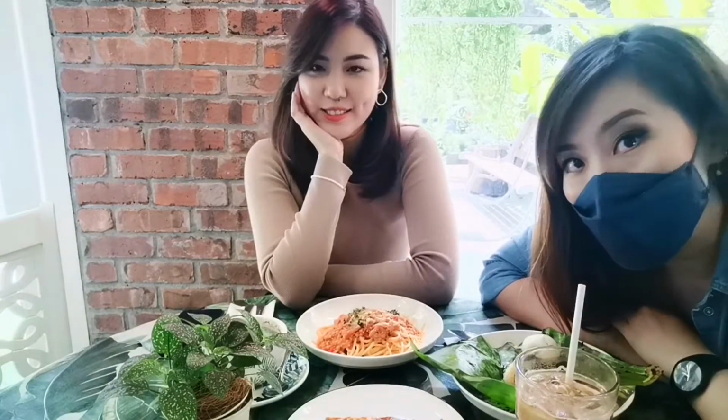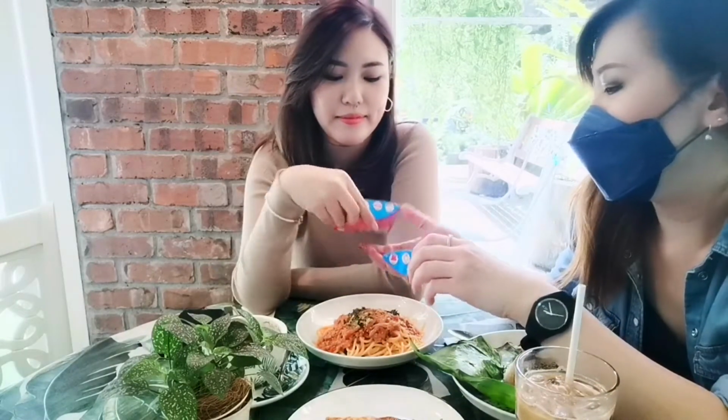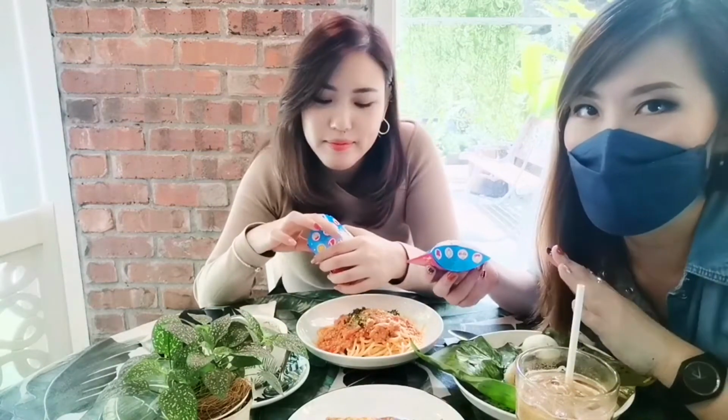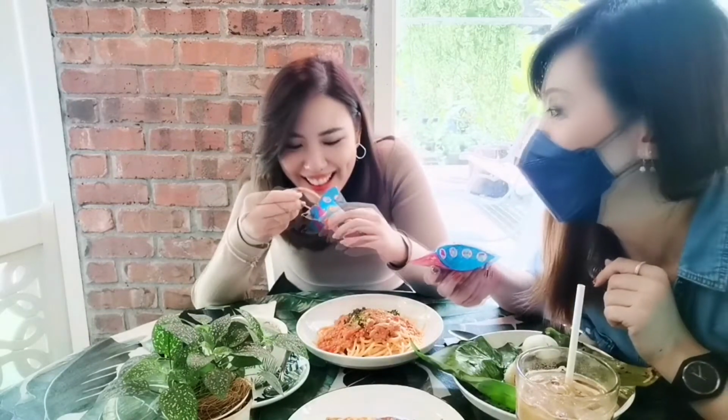Okay, so we are with the birthday girl. Before we eat, she has to do something for me. I have two surprises for a start. This is the Barbie blind bag. She will have to open it and see. It's something small, but she's expecting something big, but it's very small. Oh wow, what's that? Wow! Okay.